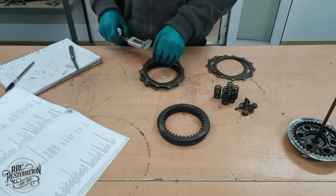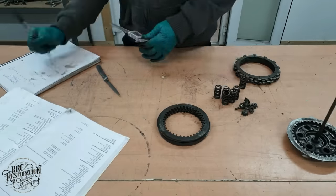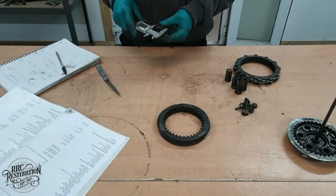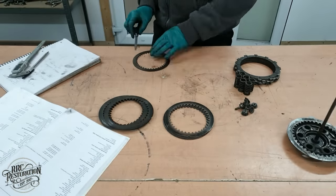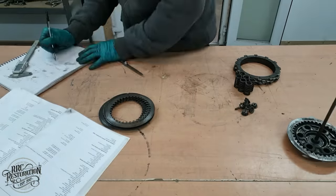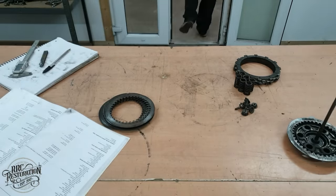With the clutch pack now removed, I can check if it's still in a serviceable state. So I will be checking the friction plate thickness, spring free length, and checking the steel plates for warpage. And just like everything else so far, the clutch is well within the specified limits.